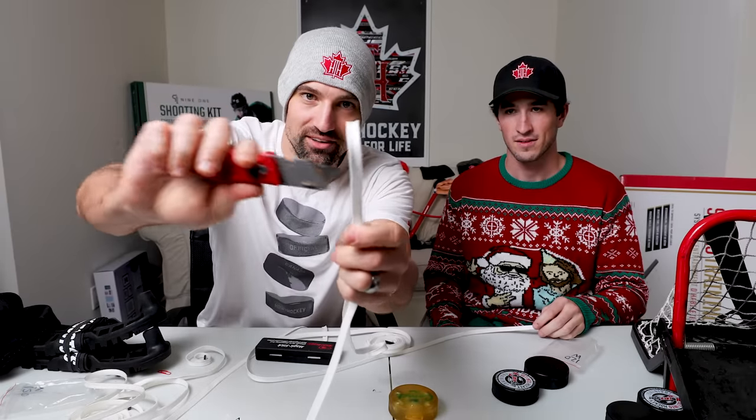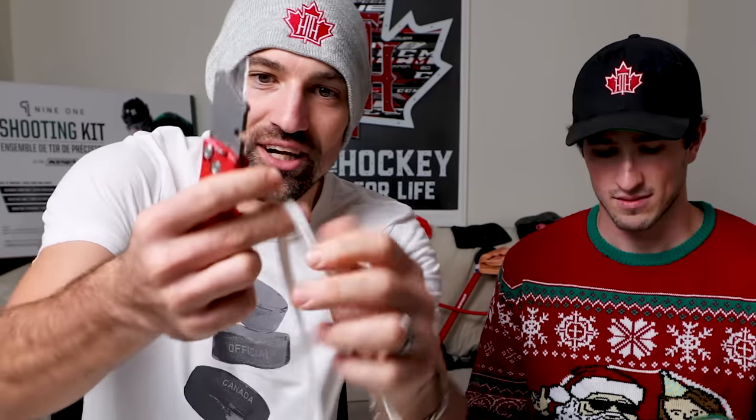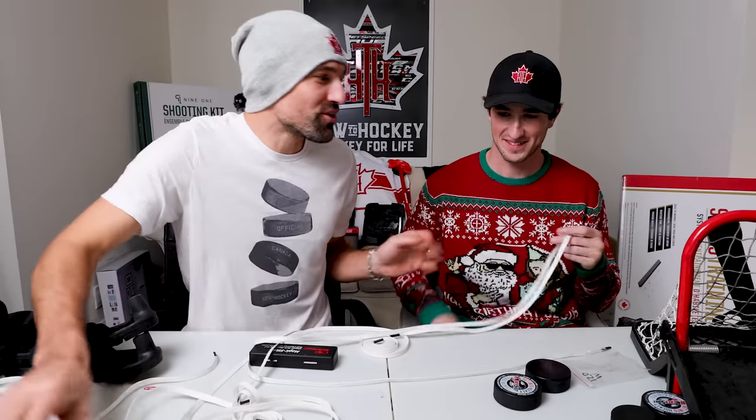X-Acto knife. Well, let's try it. I was expecting it to cut it a little bit, but no, it's legit not cutting it. Okay, well, that's gotta cut it. It sounds like it's cutting it. No, look at that. That's actually pretty impressive. I mean, I was really hacking at that. It's just like a little nick. So there's your lace back. Thank you very much. We should try a regular skate lace.